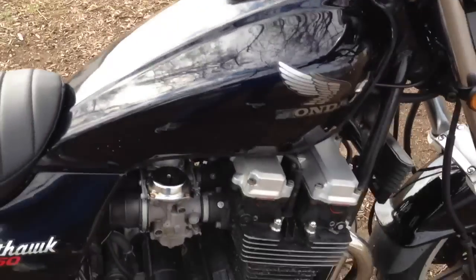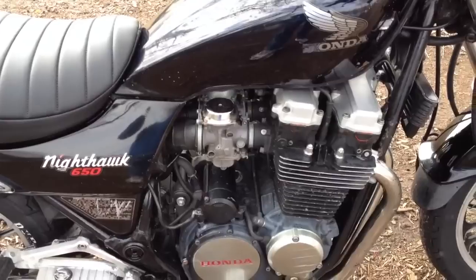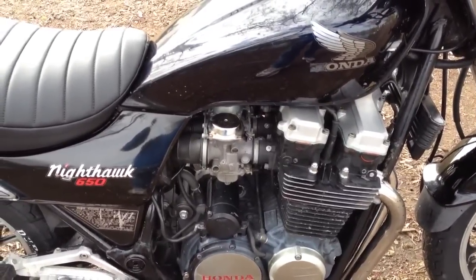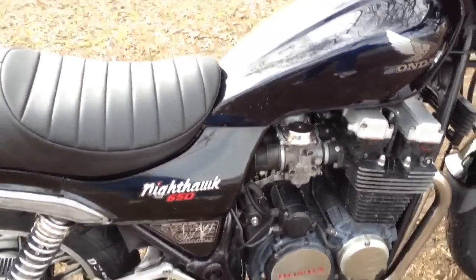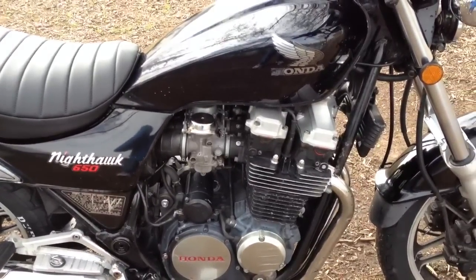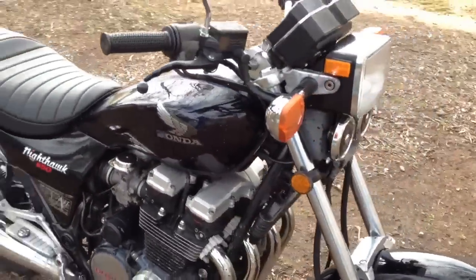One of the issues I remember from before I had it listed was an intermittent running problem where you would lose cylinder 2 and 3. You would shut the switch off and turn it back on, and it would start back up fine, and that was due to the coils. One of the coils was going bad. Both coils have been replaced with an upgraded 700 Nighthawk set of coils with low miles on it. So that's been done. I've been riding the bike for the past 2 days. I've had no issues whatsoever.